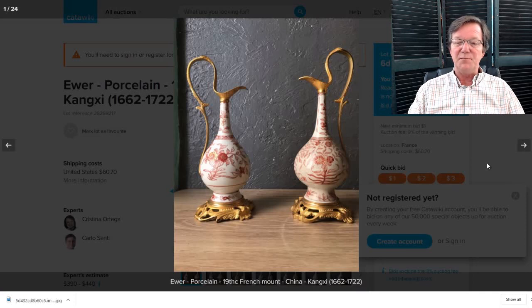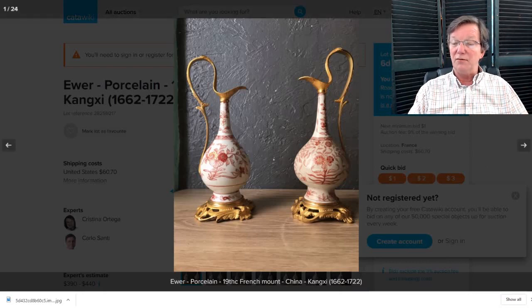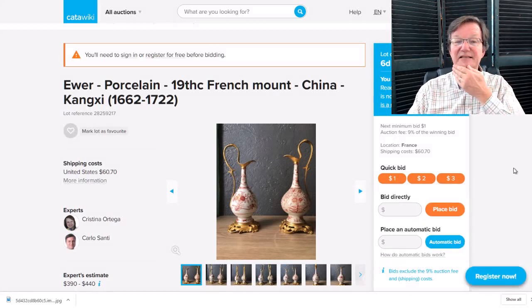This is a very nice pair of Kangxi iron red bottles that have been turned into ewers, which was a fairly common practice in Europe in the 19th century. They would remount these with bronze mounts, and they did it in the Netherlands, in England, in France. These were a very pretty, nice looking pair of bottle vases, and they just started. So they have no bids yet, and they close in about 7 days. So those will be on the site this weekend.